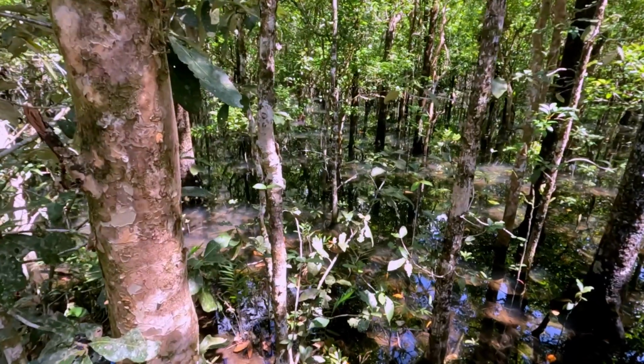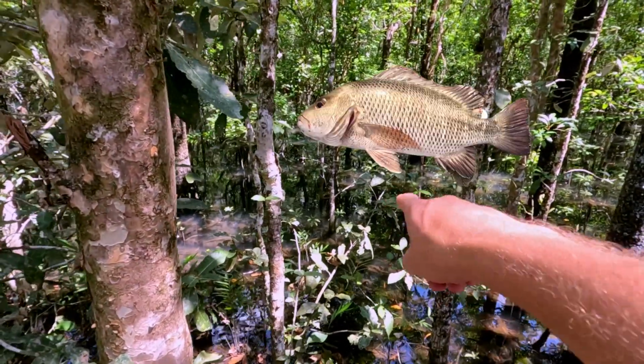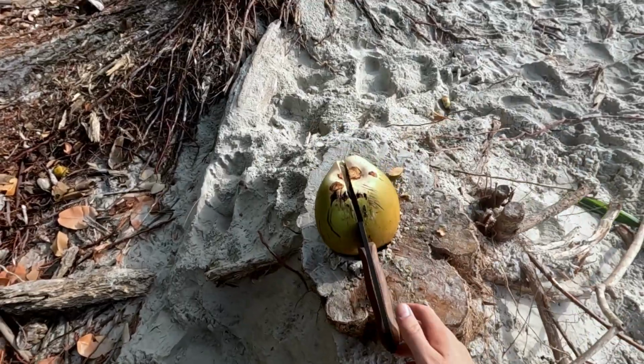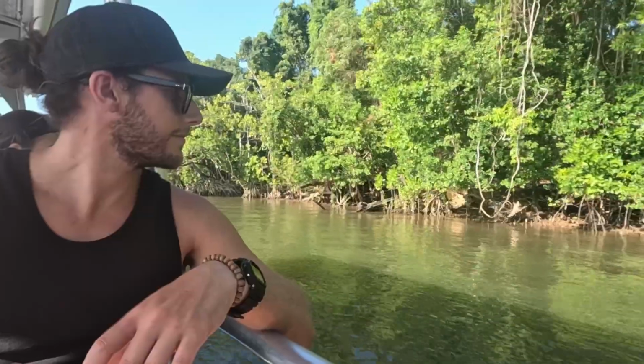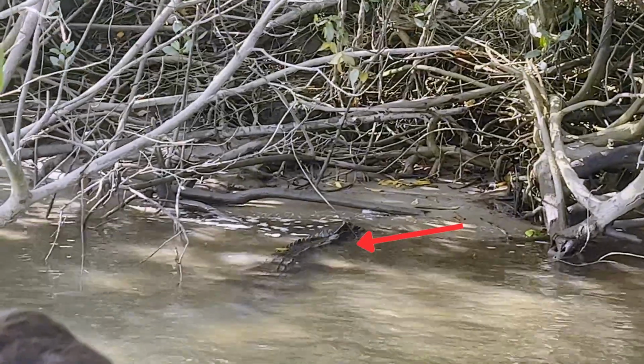I don't know if you can see that on the camera, but I've spotted a mangrove jack through there. We're talking wild coconuts and rope swings along pristine coastlines, forest trekking, river cruising, croc spotting, and even an escape mission from the fastest crab I think I've ever seen. You, sir, are the quickest crab.